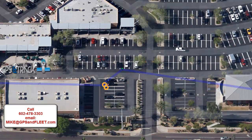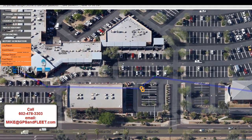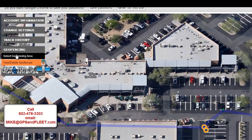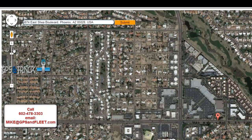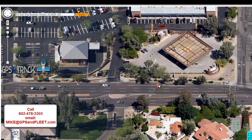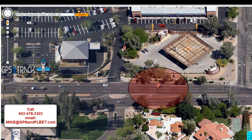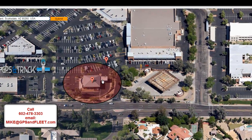We can just go to geofences and just say, look, we're a delivery company. We want to know every time it comes in and out of this zone. We click on geofence, we set up a geofence log. So all we're going to do is move our icon here around the place we want to put the geofence. So let's just say this is our office, and let's go out a little bit. Should be a pretty good perimeter.